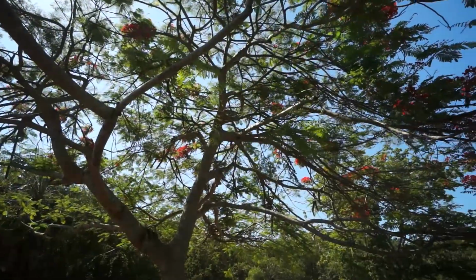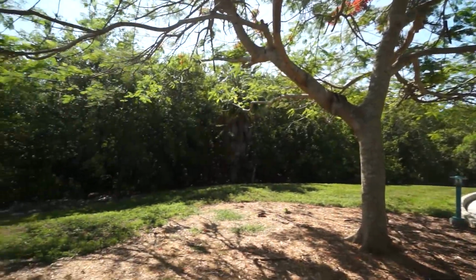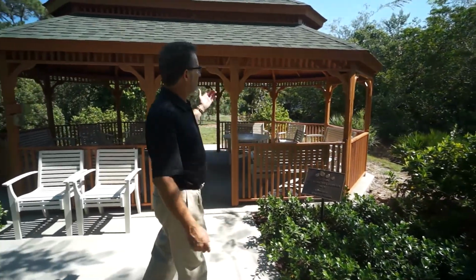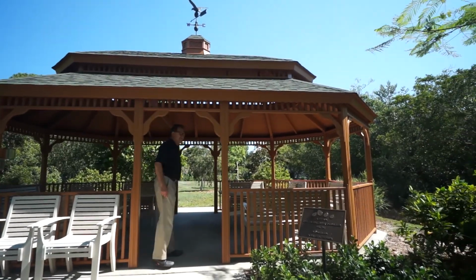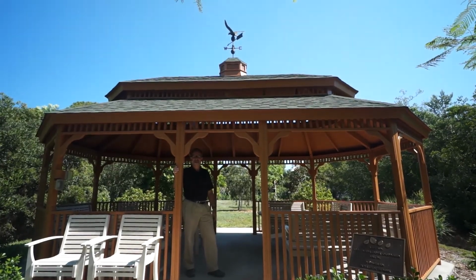Just behind the arbor on the east side, right next to this beautiful mature Royal Poinciana tree, is the arbor's gazebo. It's a beautiful little place. Arbor residents have events here from time to time, but the rest of the time it's just sitting here waiting for you to come and sit and enjoy it.